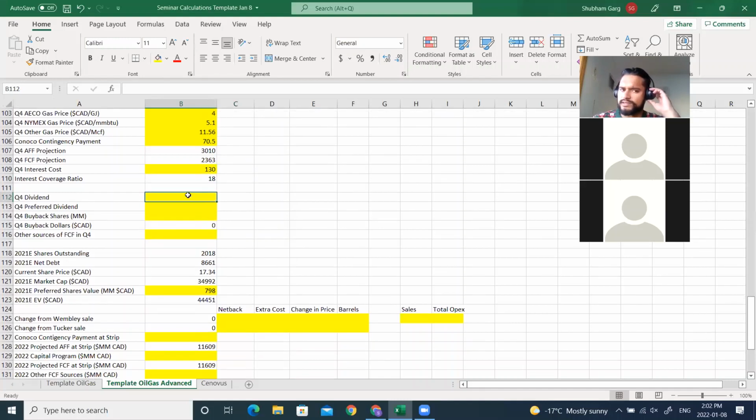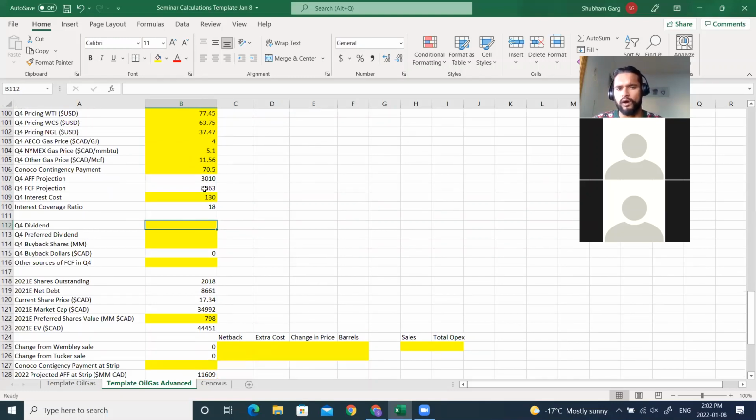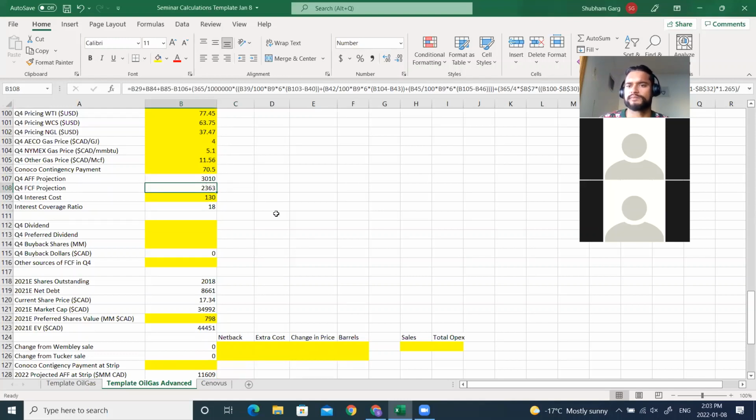So the next thing we need to look at is the Q4 dividend. How much money did the company pay in Q4? That's going to come off this free cash flow. So free cash flow is always pre-dividend, pre-share buyback, and pre-debt payback. What the company chooses to do with this money is totally up to them.